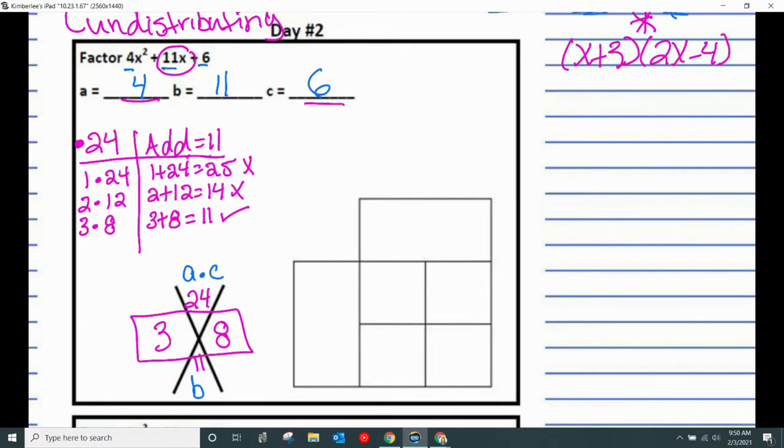So I'm going to write our problem down again. Our problem is 4x squared plus 11x plus 6. This is what we are trying to factor. Remember, this is our answer when we were multiplying two things, like over here, two binomials. We ended up with an answer that was a trinomial, had 3 terms. So we're trying to take this trinomial and factor it, or take it back to the two binomials on the outside of the box.